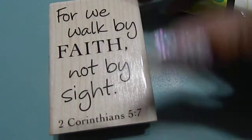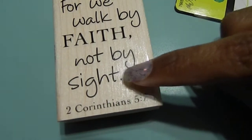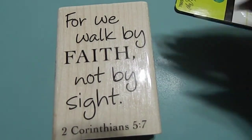And I found this beautiful stamp here. It says, "For we walk by faith, not by sight." 2 Corinthians chapter 5, verse 7. I love this stamp. And guys, I paid half off of this too. I mean, this is absolutely beautiful.